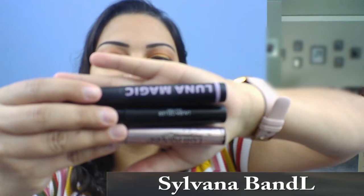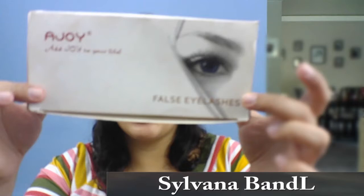I'm gonna go ahead and apply my mascara, as usual, using the primer, first layer of mascara and a second layer of mascara. For lashes, I'm using the Ajoy False Lash Box. And I am taking this style right here. For glue, I'm using the Real False Lashes Invisible Lash Glue by Benefit.